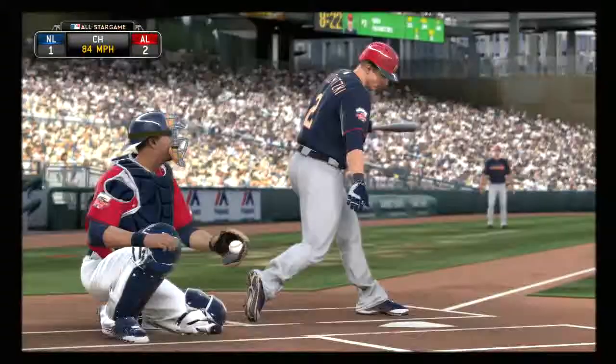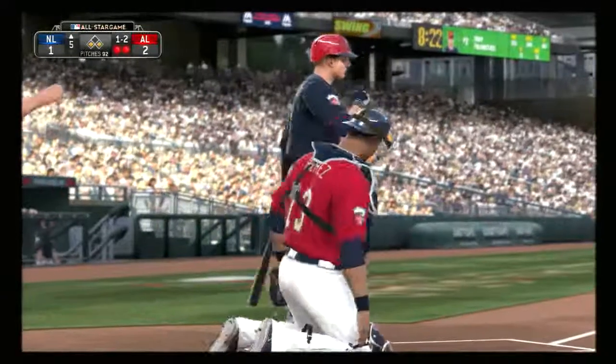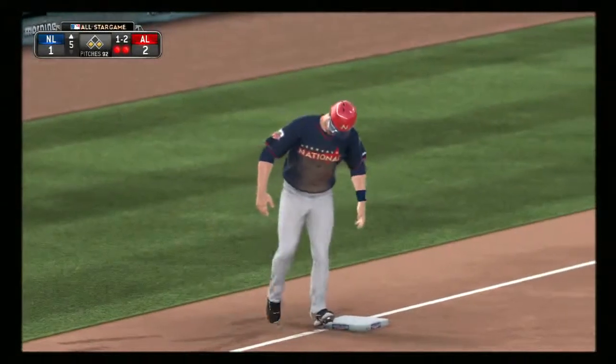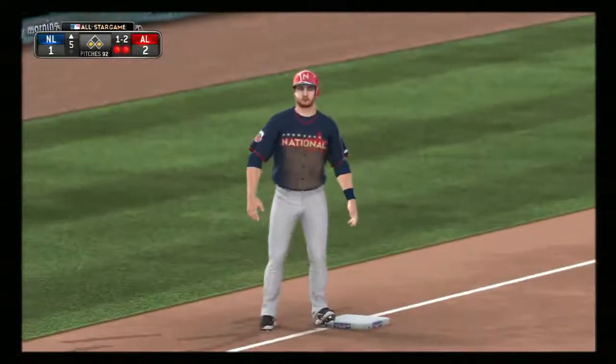Looked like he was on that one, but it's 1-2. Boy, he's got to get with the program here. That's an important run down there at third. He can't be chasing pitches like that.